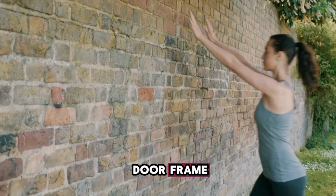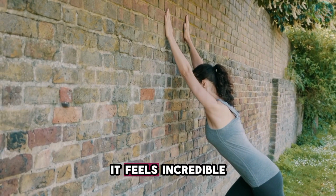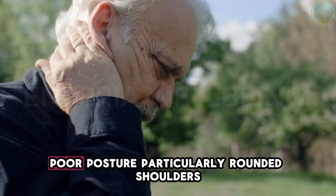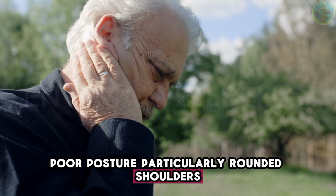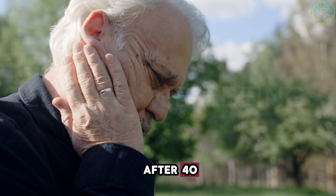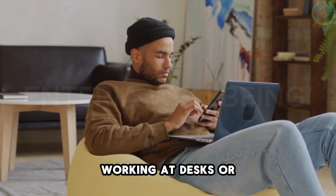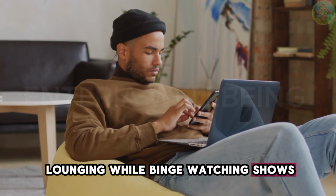If you're near a doorframe, you're going to want to try this one right away. It feels incredible. This is the doorway chest stretch. Poor posture, particularly rounded shoulders, becomes a major issue after 40, thanks to endless hours spent looking down at phones, working at desks, or lounging while binge-watching shows.